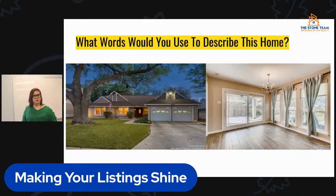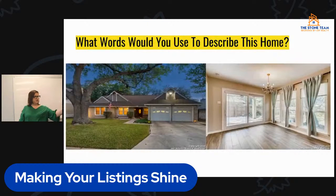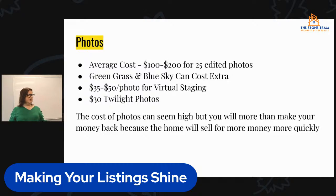So let's talk photos real quick. The average cost, again, is $100 to $200 for 25 edited photos. That blue sky and green grass can cost extra. San Antonio Snapshot includes those in those photos, so that $105 would include that. $35 to $50 per photo for virtual staging. Twilight photos, which is what that one there is, the exterior photo, $30.